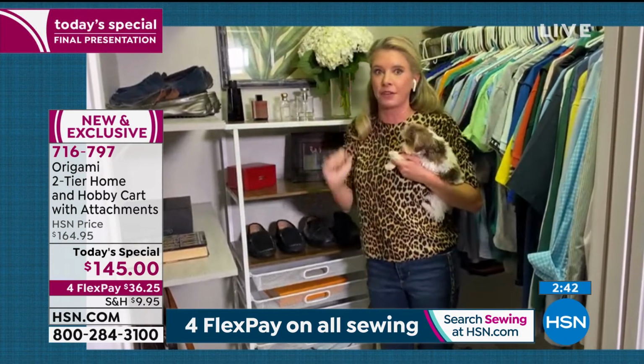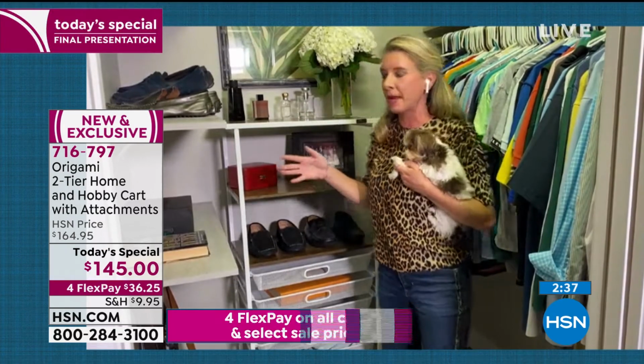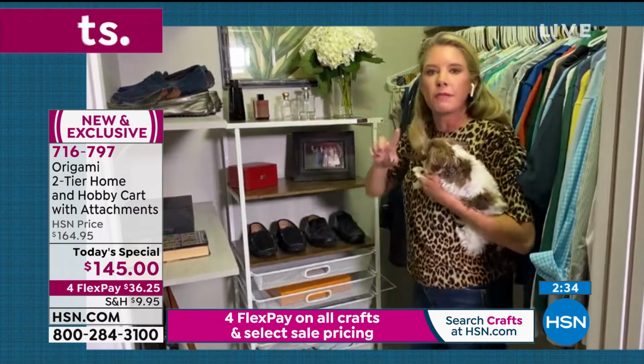So here we go. We now have closet furniture because I literally have used up all of the drawers in the master bedroom and our dresser. And my husband, this is his closet. And I love what you said earlier.